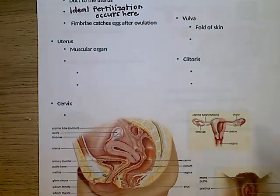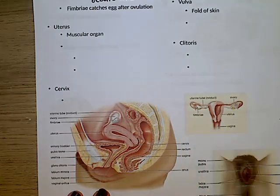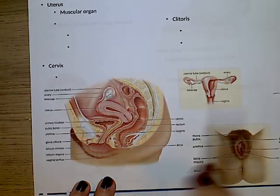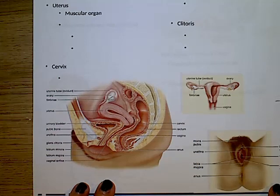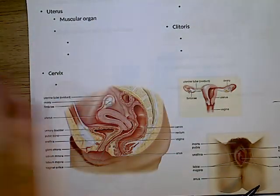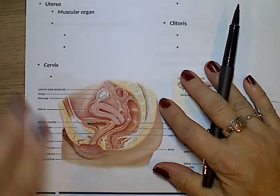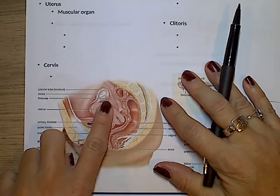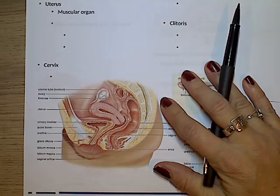Fimbriae catch the egg after ovulation. So here you can see the fimbriae, not super great, but right here you can see they're kind of little finger-like projections, and they engorge with blood and do a sweeping motion during ovulation to try to catch the egg, because it's not actually connected to the ovary there. So it needs to grab the egg so it can get to the ovary.